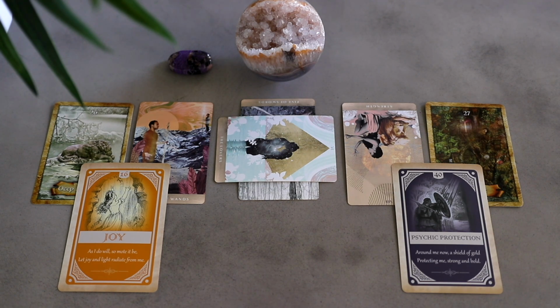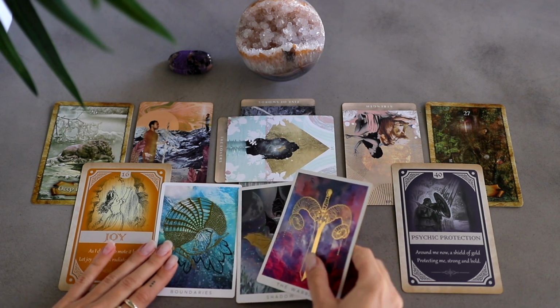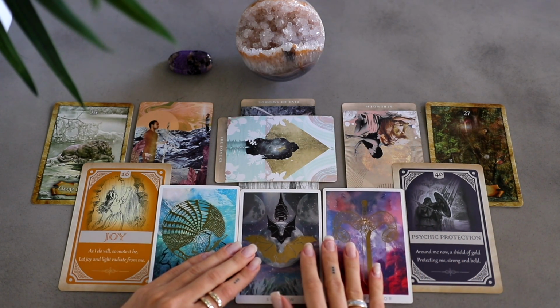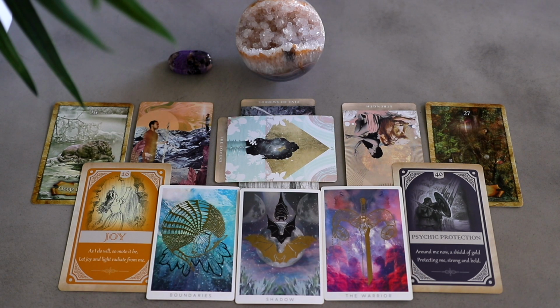The last 3 cards that we have over here are Boundaries, Shadow, and the Warrior. So you guys need to start stepping up for yourselves. That's why we have the Warrior coming up right here. This is a lot of Mars type of energy. So the Warrior is like, I'm going to go after it. I'm really just going to go after it anyway.